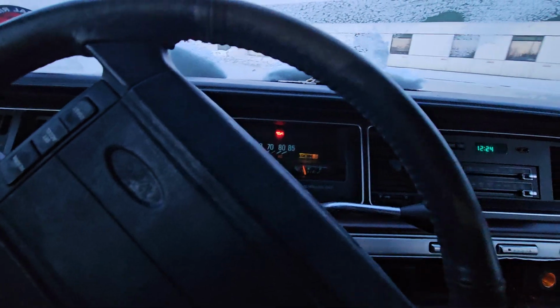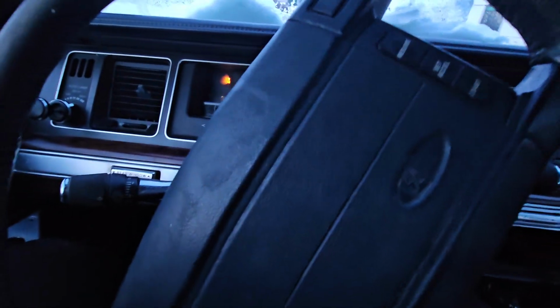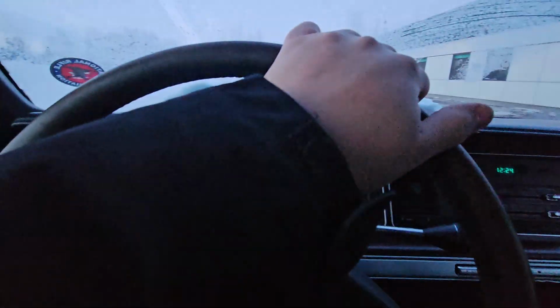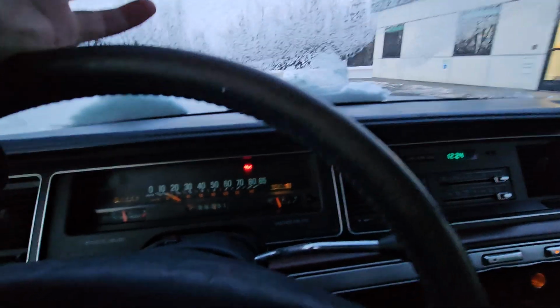The person who I bought it from said they just did an oil change. Probably the reason why that light's on. Missing the dipstick, but the person I bought it from was a really cool person. They seemed like a really cool person. This thing's awesome. Look at this thing. I'm just driving it.